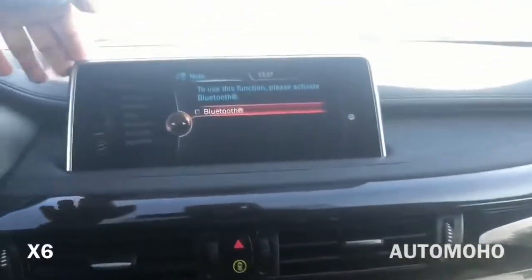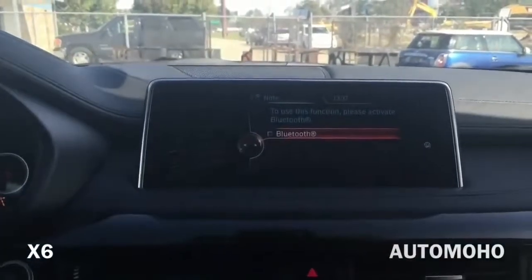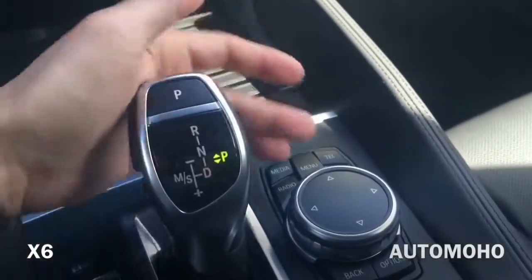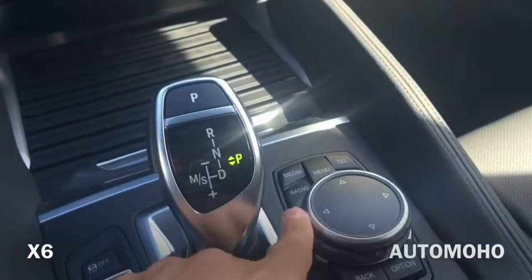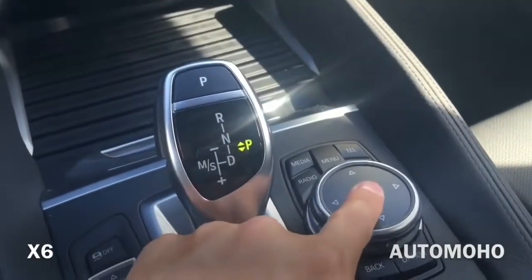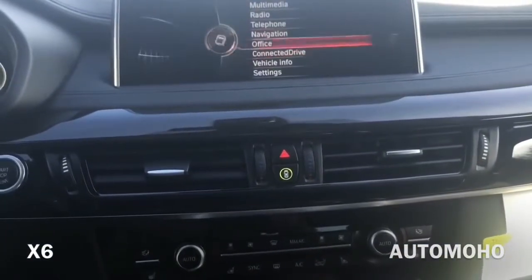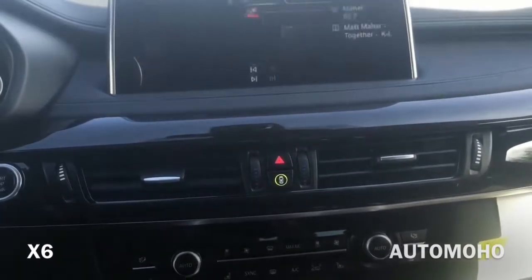And here's the large multimedia screen located centrally on the dash. It is not touchscreen. And you can use the controller located on the center console to control the infotainment system. You can push it up, right, down, or left, or push down to select, and scroll around to move around the screen. And the system is very responsive, as you can see.